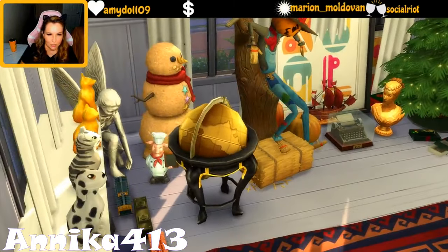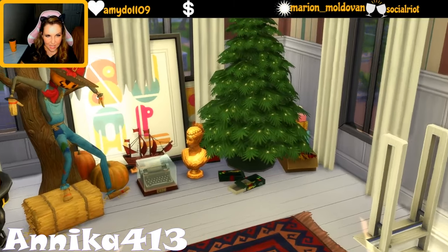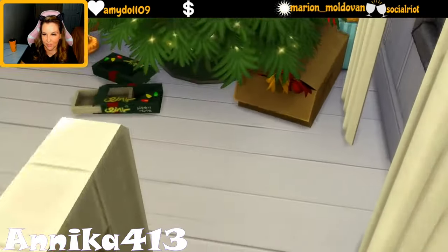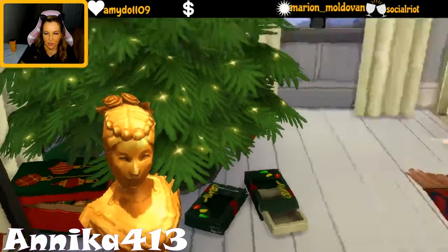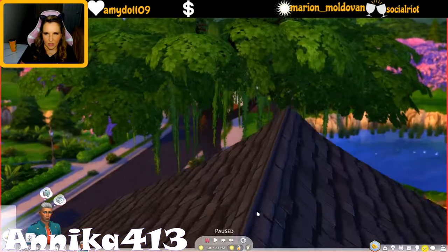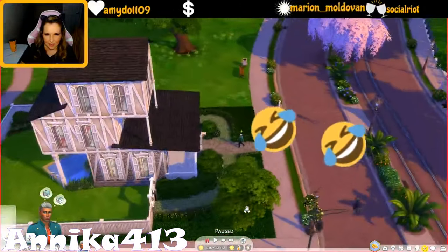Oh my gosh, there's so much in here. You love the attic space? The attic space is huge. This goes fitting right into it. There's another teddy bear. Okay, great. So there's one, two, three. Three so far, I think.